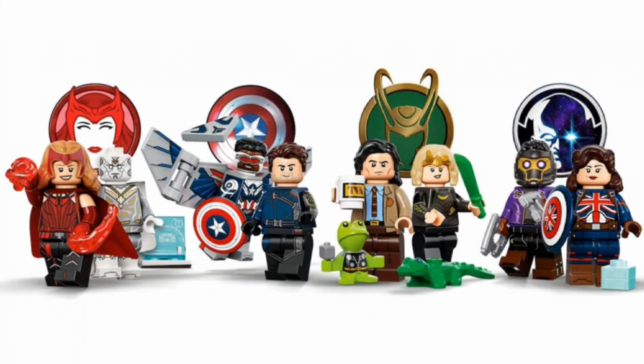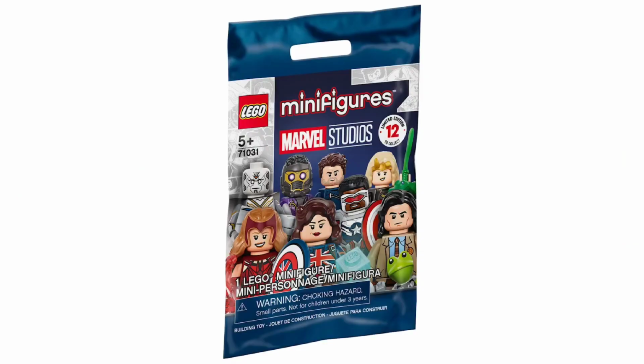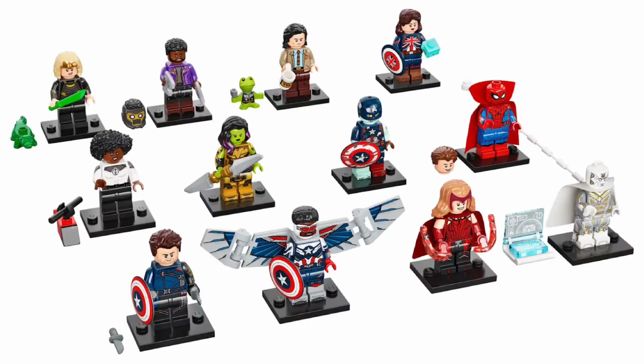It's super cool to be getting minifigures from Loki and WandaVision, Falcon Winter Soldier, and What If. Like, all these different Marvel things just combined into one. This is really what I want to see with the Star Wars ones. It's just limited characters that we haven't seen yet, all in a CMF. It looks great. There's 12 figures in the CMF, not 16, but I think that's alright. Also, these will be retailing for $5. Thank goodness they're not $6 again.